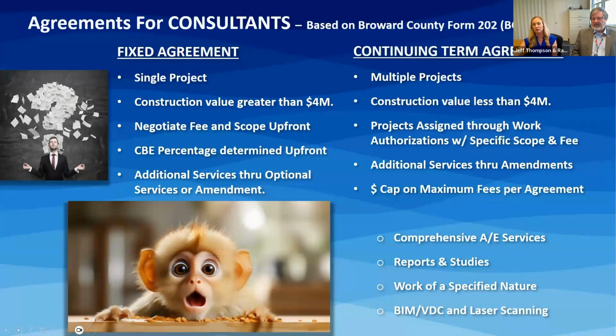The design fee, the scope, the schedule, they're all negotiated upfront in fixed agreements. Since the fee is determined up front, the CBE percentage is also established in the beginning of the agreement prior to the execution of fixed agreements. Anytime there's an additional service, they're issued through an optional service, work authorization, or an amendment to the agreement, which we'll discuss further. Continuing term agreements, on the other hand, sort of the same, a little bit different.